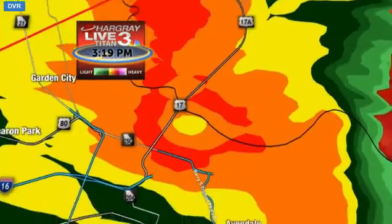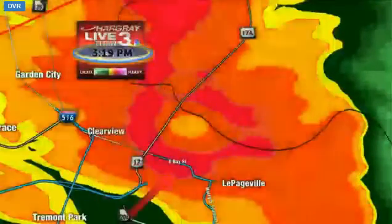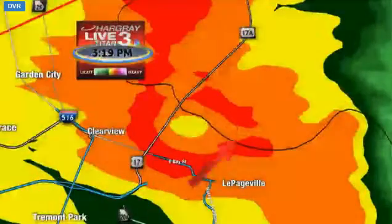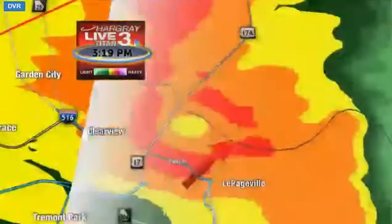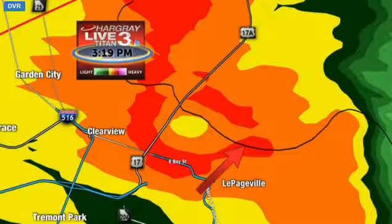So sure enough, how about that? I'm going to show you something pretty amazing here. Look at this hole right here. Just by looking at that reflectivity, we at least have some rotation at the mid-levels of the atmosphere. So that would be the base of the cloud. And at any point, a funnel cloud could drop and we could have a brief tornado.